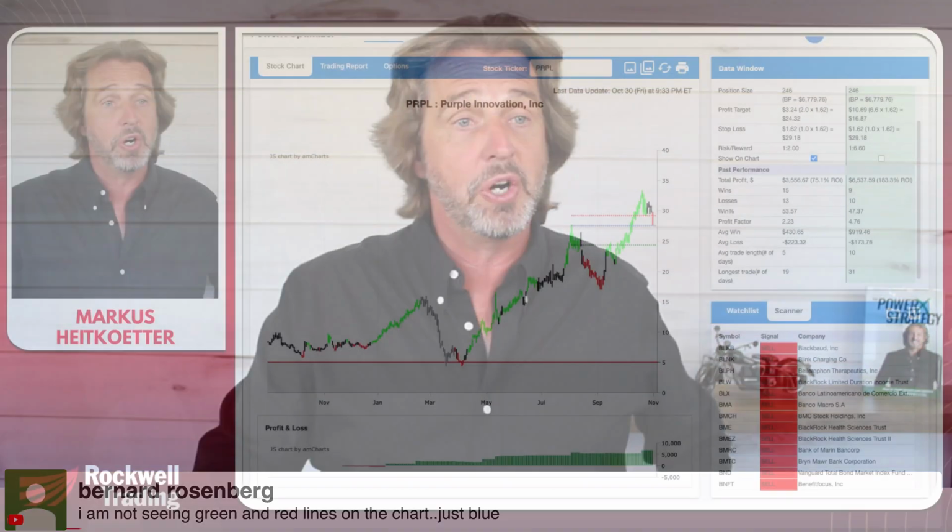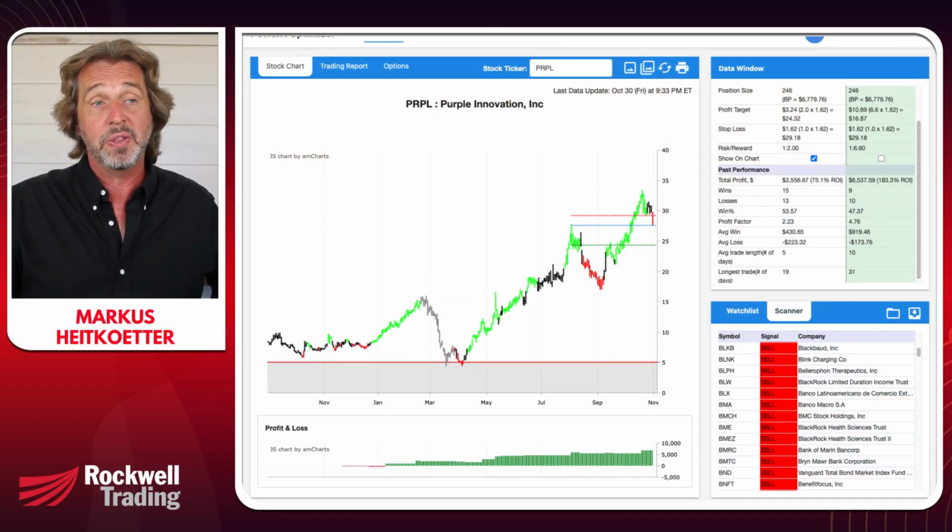Let's see. Bernard says, I'm not seeing green and blue lines on the chart. All you need to do is click on this little checkbox right here. You see it? When you click on this checkbox, this is putting the lines on the chart when you're hitting this, right? It says show on chart, and there we go.